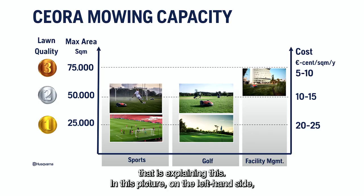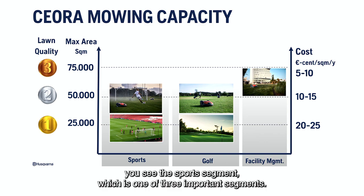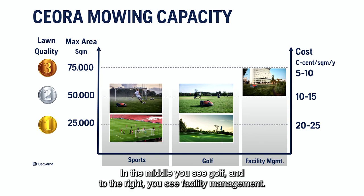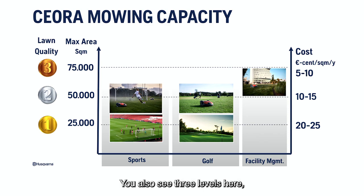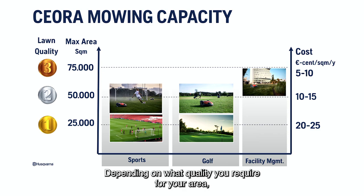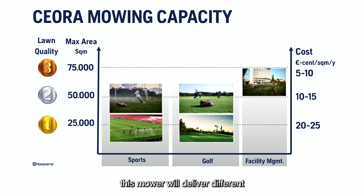So in this picture on the left-hand side, you see the sports segment, which is one of three important segments. In the middle, you see golf. And to the right, you see facility management, which is office complexes like you see here, industrial areas, etc. You also see three levels here, 25, 50, and 75,000 square meters. And depending on what quality you require for your areas, this mower will deliver different area capacities.